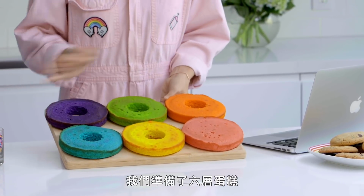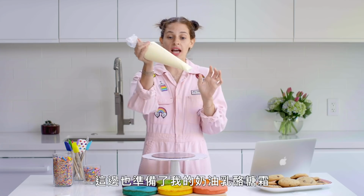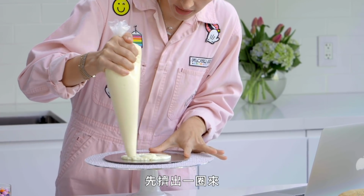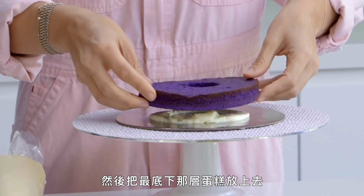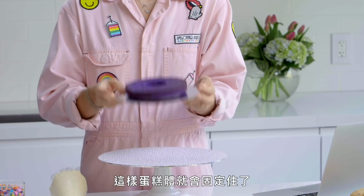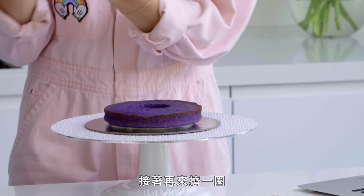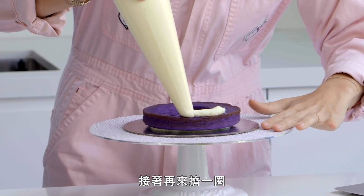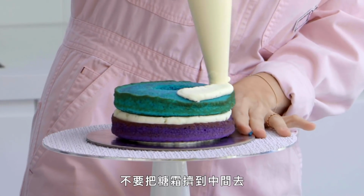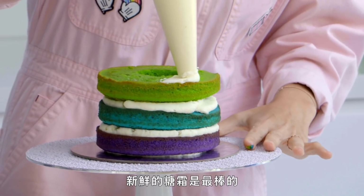Here we have 6 layers of cake, and they are 6-inch rounds that I baked them in. Here I have my cream cheese frosting. So I'm gonna start by doing 1 ring. Doesn't need to be perfect, and I'm gonna start with my bottom layer. You're going to see that I pressed it down, and it allows the cake to not move around. Whoa, magic. And then we're going to do another ring. There we go. You don't want to get any frosting on the inside because that's where we're going to fill it with sprinkles.